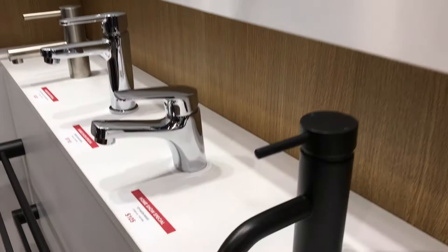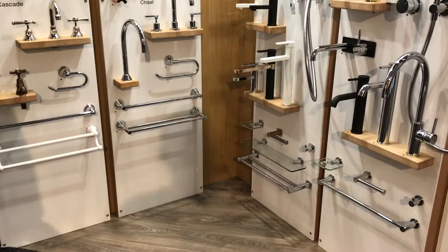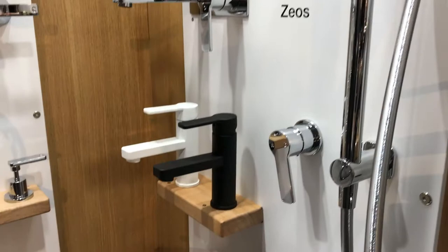Another brand that we have is Fawcett Stroman. Australian built tapware. Quite unique finishes. They do many different colours. So you've got your matte black, your gold, brushed gold, your matte white finishes, and don't forget your jewel tone, matte black and rose gold.